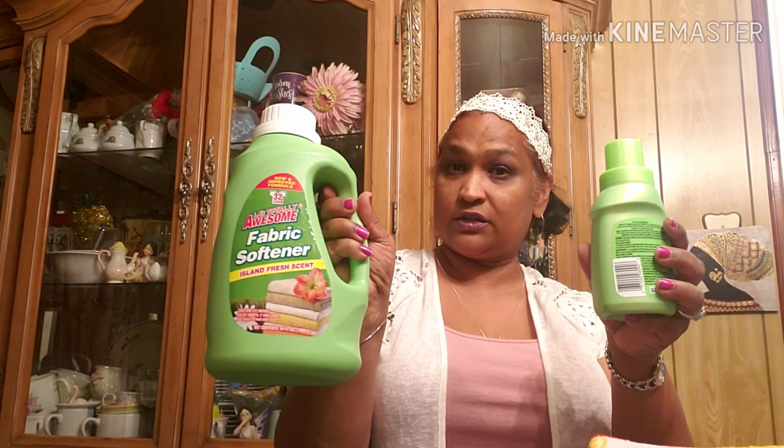Okay. So I picked up this awesome fabric softener, 64 fluid ounces, right? And one of my subbies told me to take the Gain fabric softener and make sure the Gain fabric softener is added to this and it will be awesome. So that's what we're gonna do. We're gonna take this and pour it in there. So guys, awesome. For $2 you got Gain. Gain is like about $10. So let's open up this baby and pour the bad boy in here.